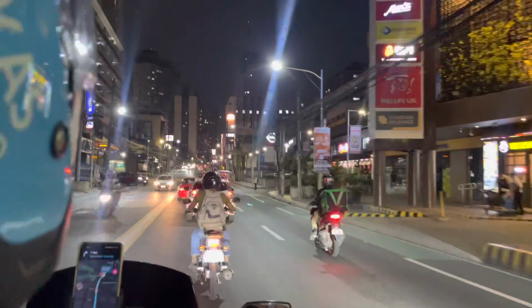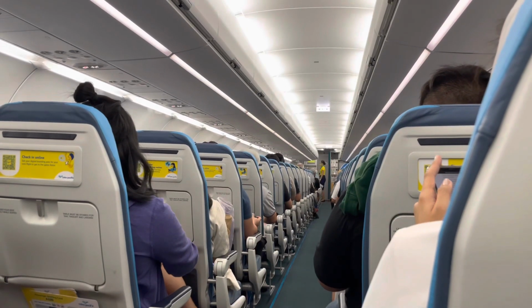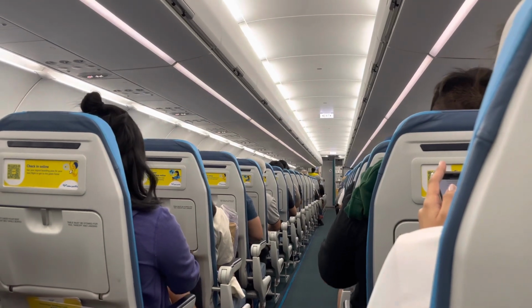From Manila, you need to fly to Puerto Prinsesa to get to Balabac, and the flight is 1.5 hours from Manila to Puerto Prinsesa.